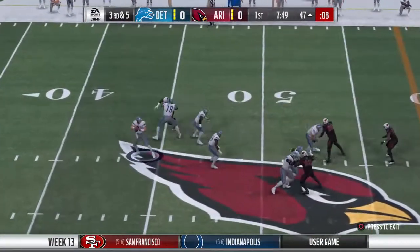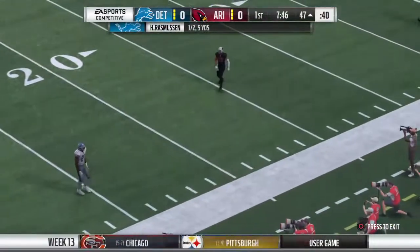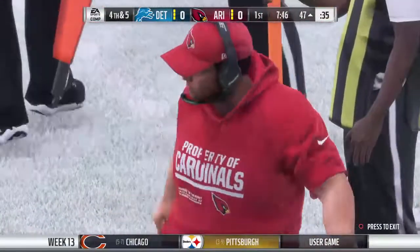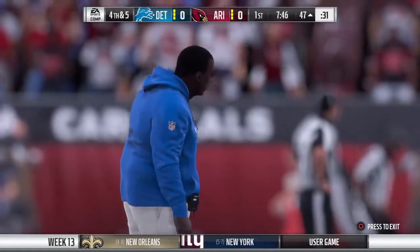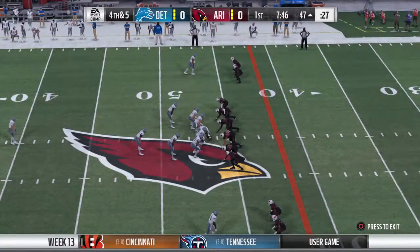From the gun, Rasmussen. And this is going to be incomplete. It's a great job by this secondary. When I watch them, they remind me of elite defenders on a basketball court, right? They want to contest each and every pass. Great contest on 3rd down to bring up 4th.